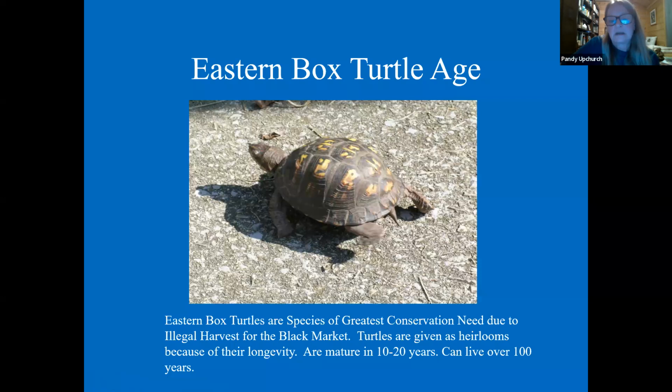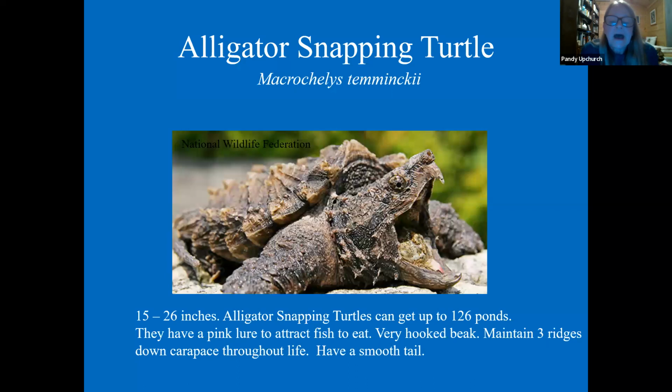The alligator snapping turtle. You know, this is our largest turtle in the country. Not their sea turtles, but as far as our inland turtles, this is a very large turtle. Again, the carapace of their shell can get up to 26 inches. They can get to 126 pounds. They're huge. They've got this hook beak. They've got that pink lure to invite fish or whatever into their mouth, and whatever goes in there, they eat. They've got three ridges going down their back. But look at this. They've got a smooth tail, something to keep in mind if you're trying to tell them from a common snapping turtle.